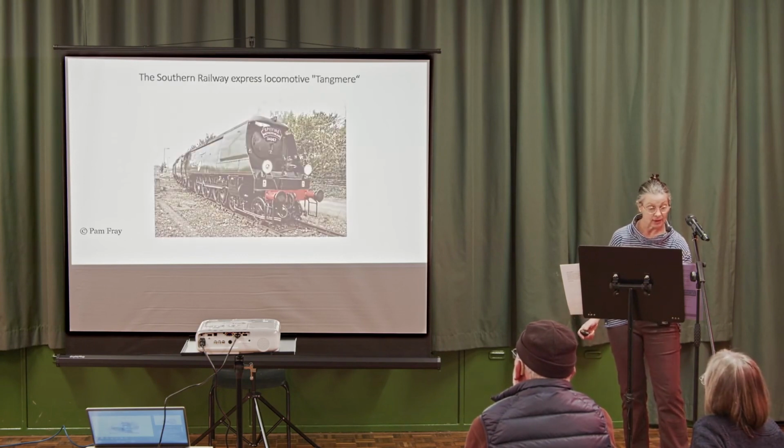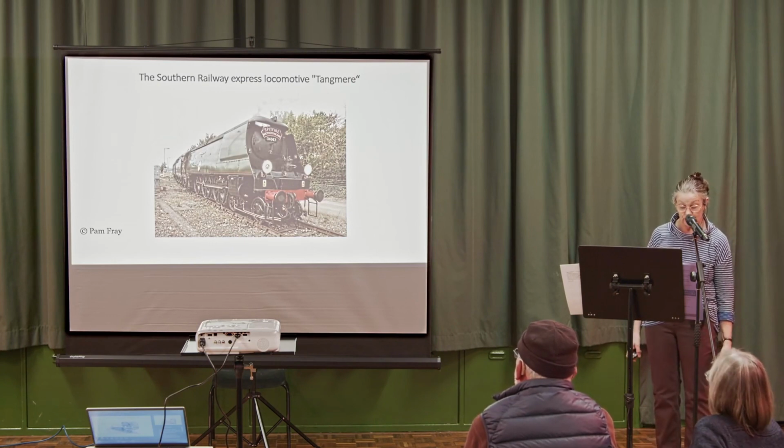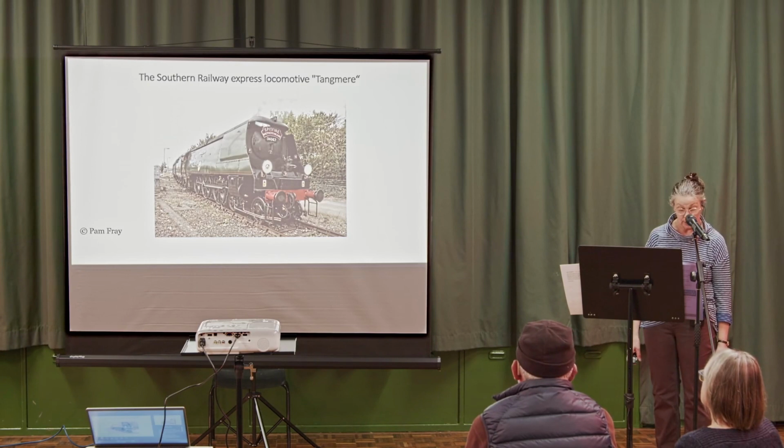So this is a slide of the Southern Railway Express locomotive called Tangmere. It's something that Shepherd Neame, the brewer in Faversham, often arranged for the annual Faversham Hop Festival. And the picture you've got here is of the Spitfire Hop Pickers Special about to depart from Faversham station for a return trip to Sheerness on the Isle of Sheppey. So it was part of the Faversham Hop Festival.